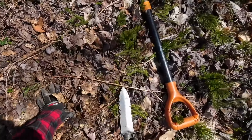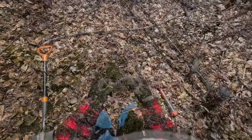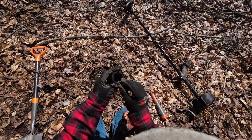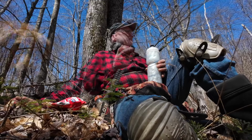Iron, but where's my brass and copper and silver? It's a modified buckle, probably off horse tack. Lunchtime. This is not panning out. It's just a bunch of iron here.